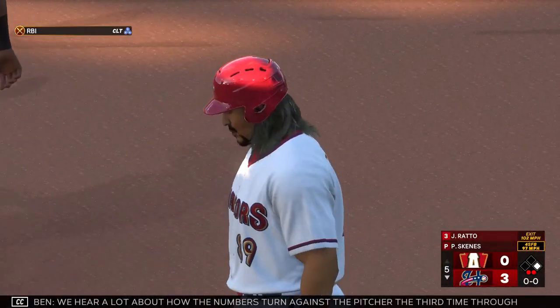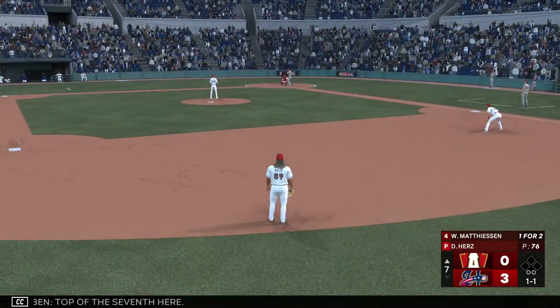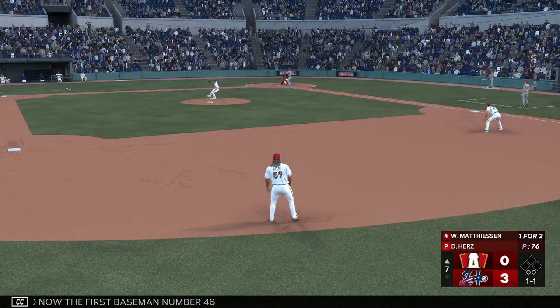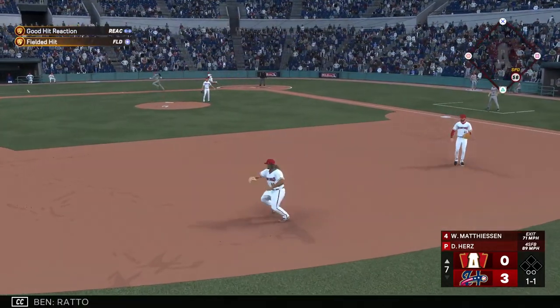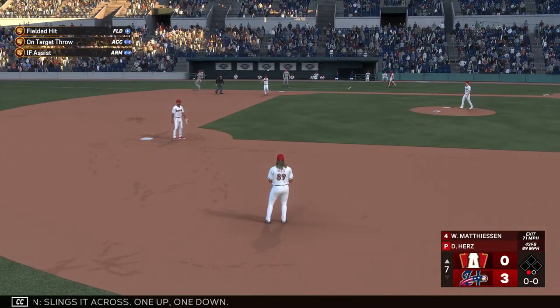We hear a lot about how the numbers can turn against them. Top of the seventh here. And now the first baseman, number 46, Will Matheson. Grounds this one to short. Ratto slings it across. One up, one down.